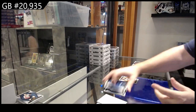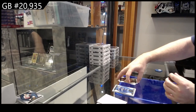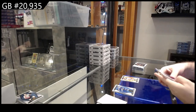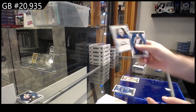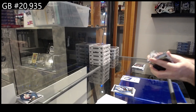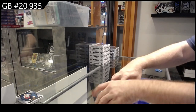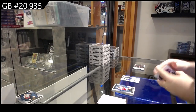$5.99 for the New Jersey Devils, Jack Hughes. $9.99 for the Buffalo Sabres of Levi. Oh, good rookie box. Good rookie goalie box. And one of the infamous base packs. Hopefully we get a double up pack soon.